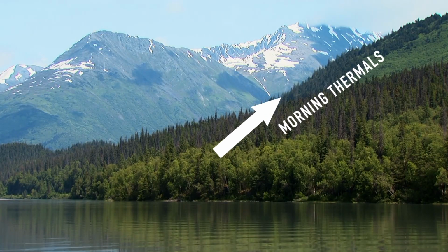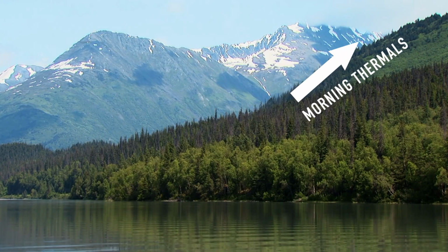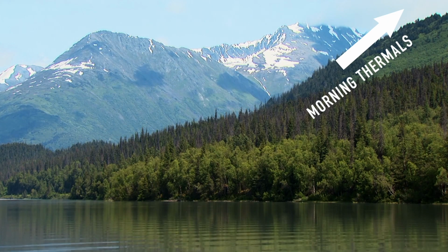Wind isn't the only thing that can carry your scent. There's something called thermals, which are especially important if you're hunting in an area that has lots of hills or mountains. And what a thermal is, it's an air current that is created by the changing temperatures throughout the day. So in the morning, when that sun is coming up and it's heating up the air, that air is going to be rising. So if you're hunting at the bottom of a valley, your scent is going to be carried up that hill. Now the opposite thing happens in the evening.